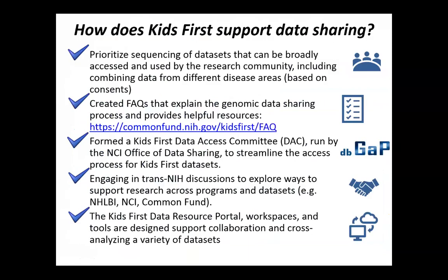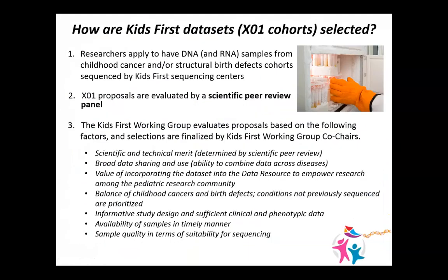Another question that comes up is how are Kids First data sets selected? First, researchers apply to have their cohort samples sequenced by the Kids First sequencing centers through the X01 mechanism. These X01 proposals are discussed and scored by a scientific peer review panel, and then the Kids First working group makes selections based on a number of criteria. We consider the scientific and technical merit based on the peer review scores and written critiques from the review panel. We consider broad data sharing and ability to combine data across conditions, as was mentioned before, as a very important factor in our selection process.